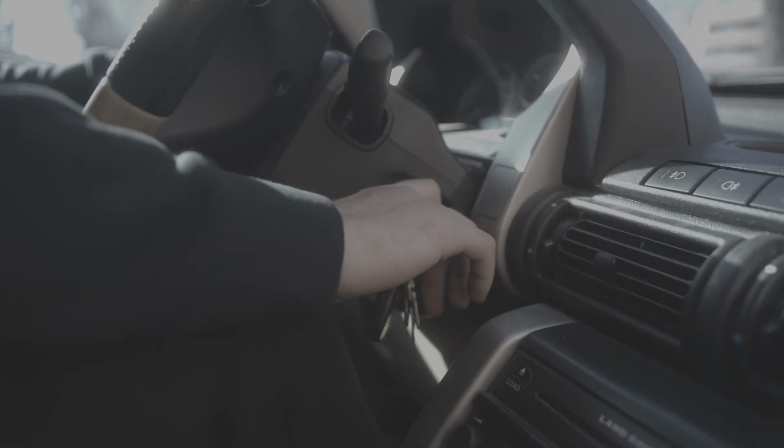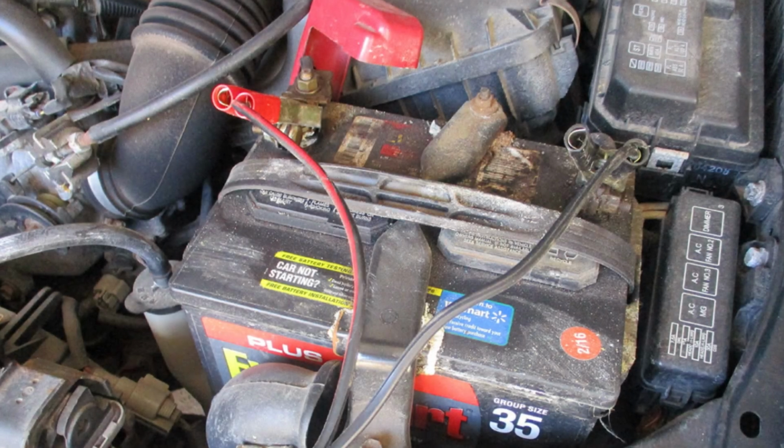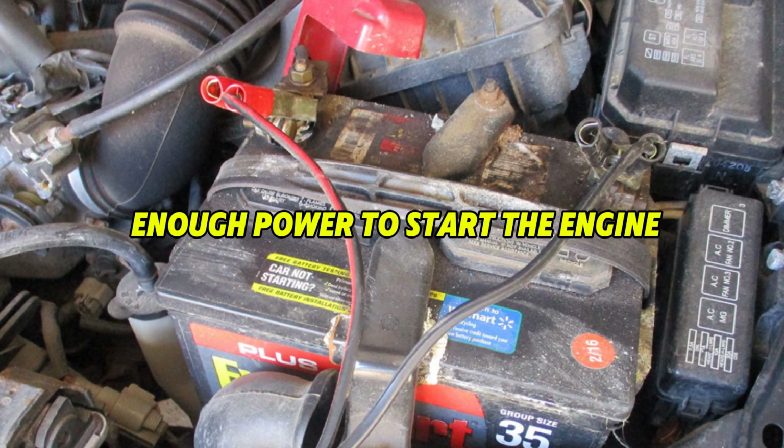If you turn the key and hear a sluggish or delayed cranking sound, your battery might not have enough power to start the engine efficiently.